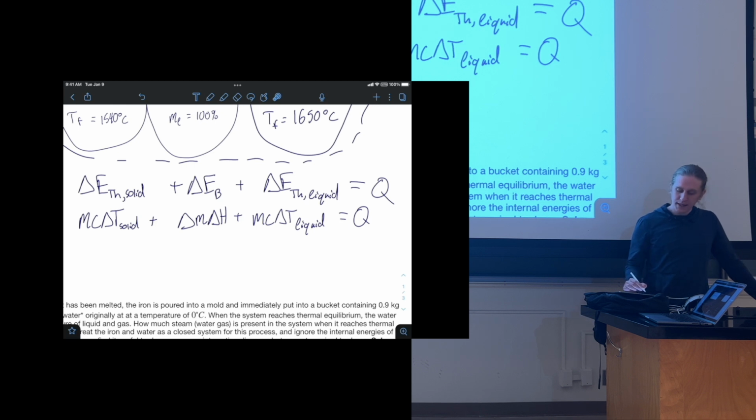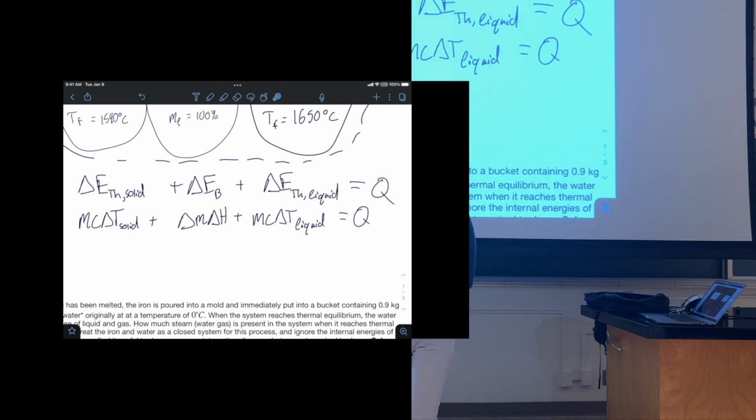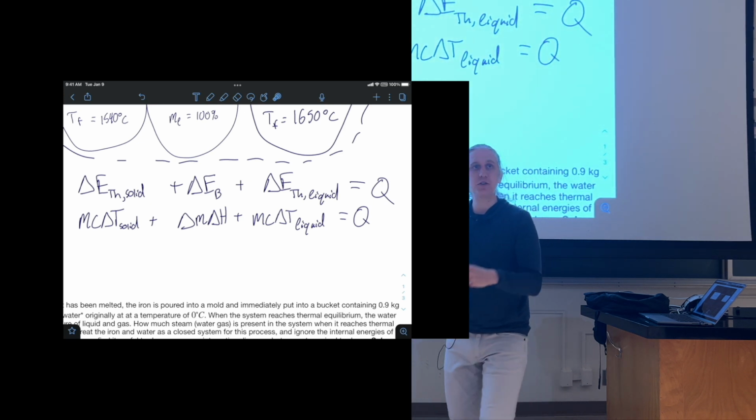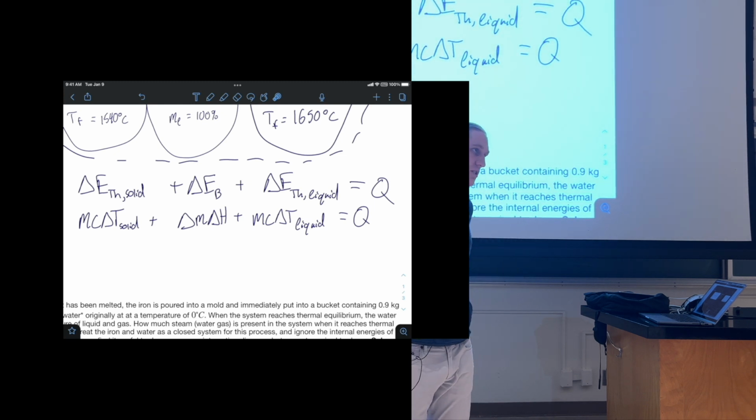Now, real quickly, let's talk about this delta M. So why do we call it delta M in the bond energy equation? The reason is that it is not required that all of your substance changes phase. It is possible in certain problems that only half of your substance changes phase, or only a quarter of your substance changes phase. And in that case, your delta M will just be the amount of your substance that changes phase. But in this case, how much of our substance is changing?